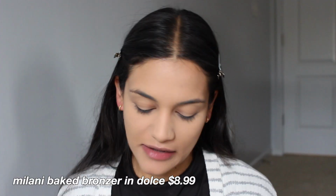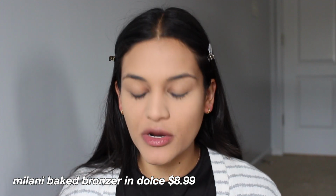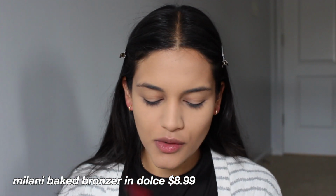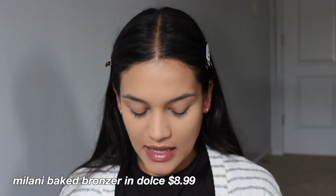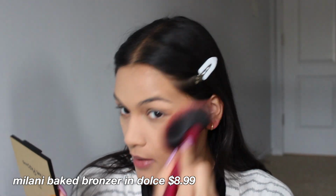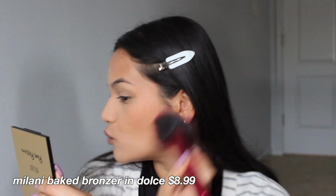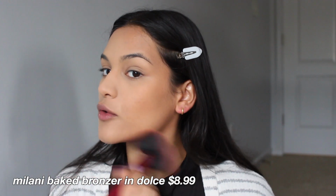I am next going to take some of this bronzer. This is just a baked bronzer from Milani. I think I used this in my full face of drugstore makeup, I think. And I bought this fairly recently. I think I would like it a lot more in the summertime when I am really nice and tanned. This is maybe just a little bit too warm for me right now, but I'm going to make it work. It's going to look fine.